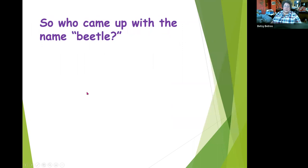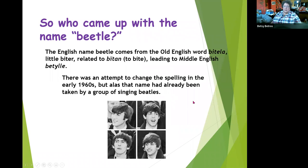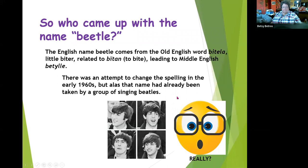So who came up with the name beetle? Well, that was kind of funny because the English name comes from Old English, leading into Middle English, betel or beetle, and eventually it came out beetle. But they were going to change it in the early 60s, and then all of a sudden they realized they couldn't change the spelling because some music group came out, the singing Beetles. So not really.